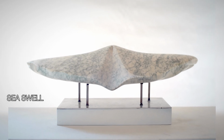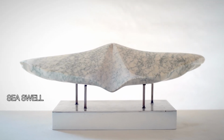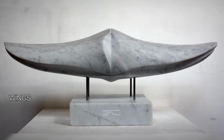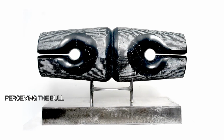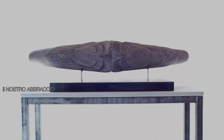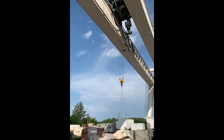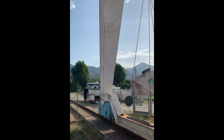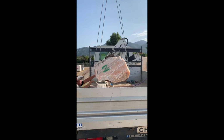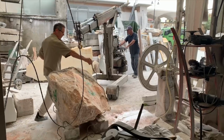Now, in terms of materials, anything that isn't monumental is usually sourced directly from my local community. Living in Pietrasanta, I'm surrounded by marble industries. And that means there's a lot of offcuts, pieces that are too small to be used for slabs or architectural work. These are perfect for sculpture. I take what would otherwise be described as discard and give it a new form.